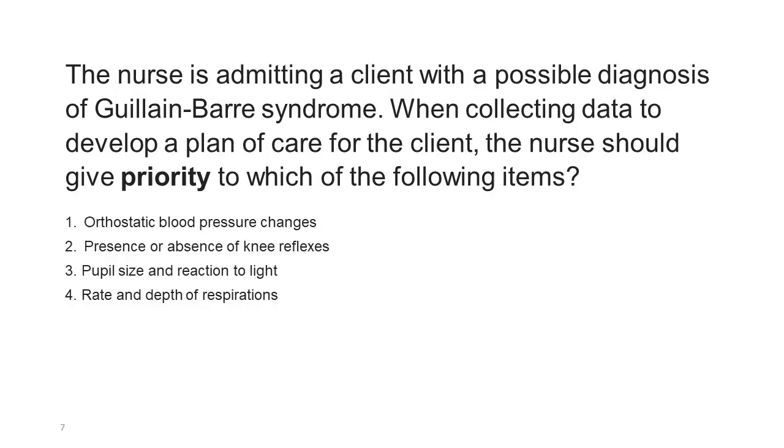The nurse is admitting a client with a possible diagnosis of Guillain-Barré syndrome. When collecting data to develop a plan of care for the client, the nurse should give priority to which of the following items? 1. Orthostatic blood pressure changes. 2. Presence or absence of knee reflexes. 3. Pupil size and reaction to light. 4. Rate and depth of respirations. Correct answer.